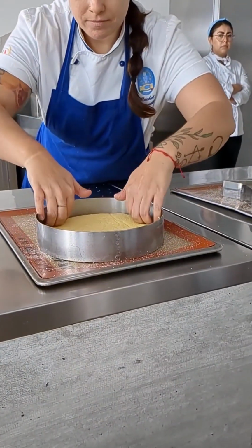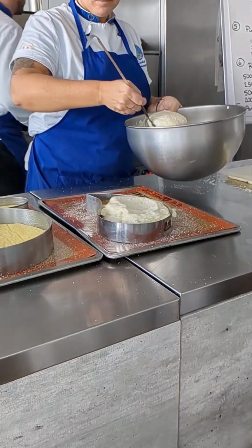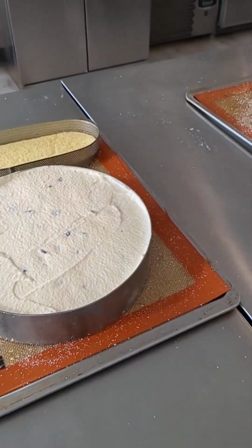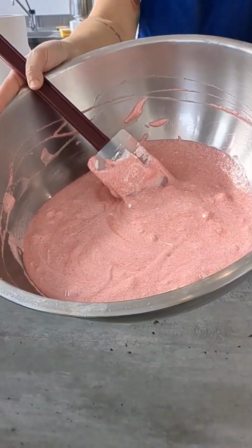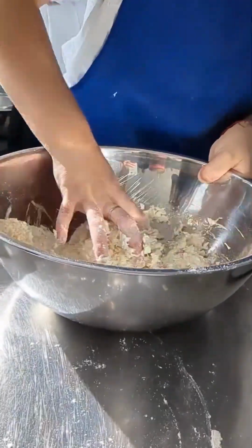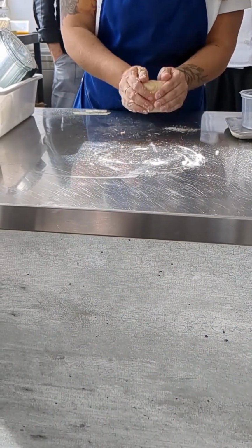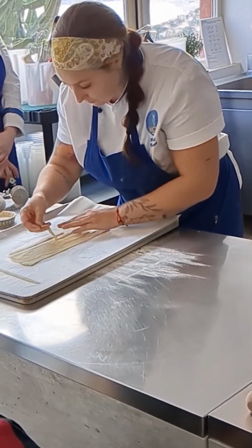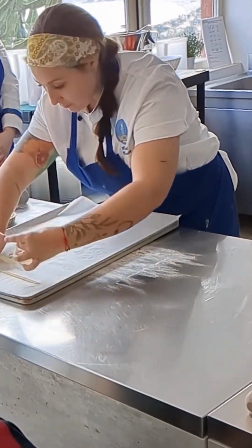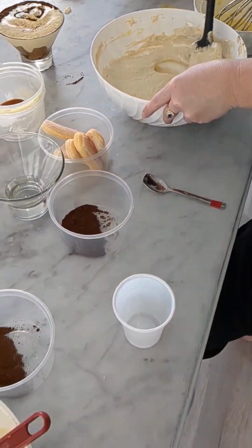Finally, after we had all of our components made, we started putting everything together. Sponge cakes were filled with a ricotta cheesecake filling. Then next we moved on to making strawberry spumoni and some pie crust. Overall, pastry day taught us the importance of staying on one task and really focusing on one item at a time. After we were done with all of our demos, we got to try our hand at making our own pie crust as well as individual sized tiramisu.